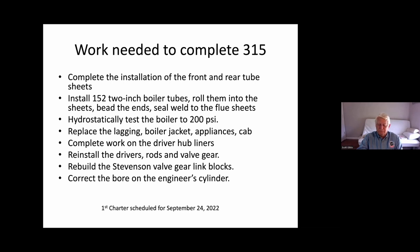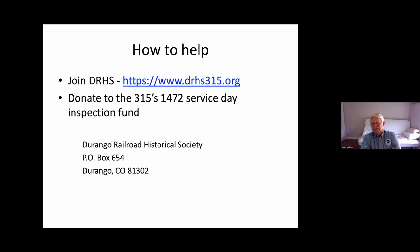It's going to be a lot of work between now and then. So if you'd like to help, we'd love to have some assistance. Our initial estimate of doing this was about $70,000 plus about a $30,000 contingency. With all the added scope, we're now looking at probably a $135,000 to $150,000 effort to get it back in service.